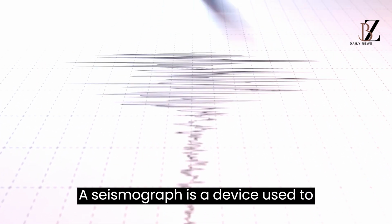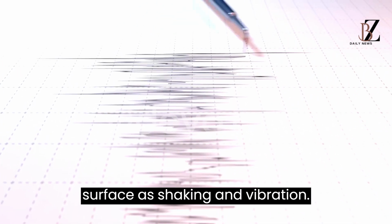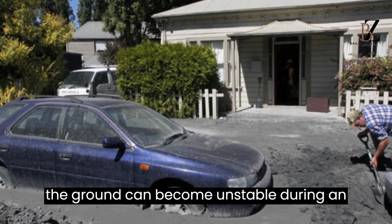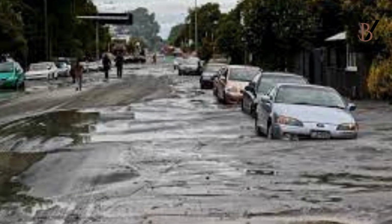A seismograph is a device used to measure the strength and duration of seismic waves. Seismic waves can travel through the Earth's crust and can be felt on the surface as shaking and vibration. In areas with loose soil and sand, the ground can become unstable during an earthquake. This is called liquefaction, and it can cause buildings and roads to sink and collapse.